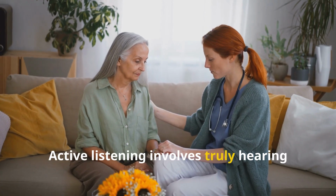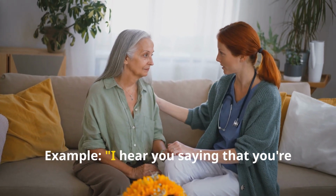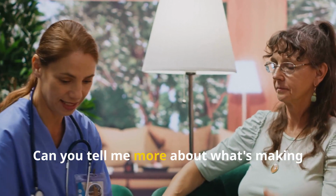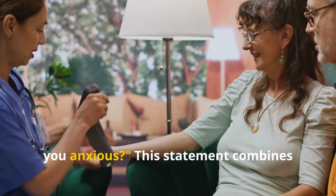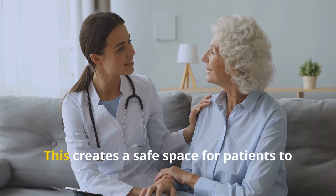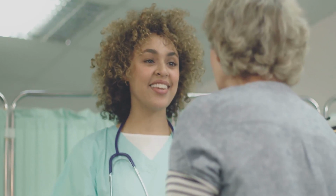Active listening involves truly hearing and understanding the patient's perspective. Example: "I hear you saying that you're feeling anxious about your upcoming surgery. Can you tell me more about what's making you anxious?" This statement combines active listening with an open-ended question. This creates a safe space for patients to share their concerns openly.